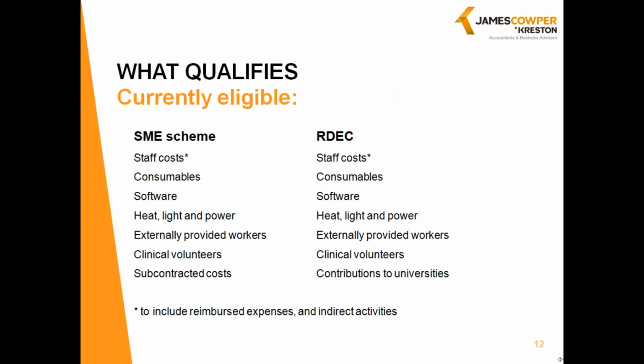What we need to think about now is what expenditure qualifies on the other side. We've identified our projects and what qualifies. Here the legislation is quite prescriptive, and there are subtle differences, as you will see, between RDEC and the SME scheme. If we go down the list, staffing costs are basically your salary costs, and typically in a claim this is often the largest item of expenditure. This is their salary and their pension costs and the national insurance costs of the employer, but not benefits. Benefits are excluded from this. It is your staffing costs.